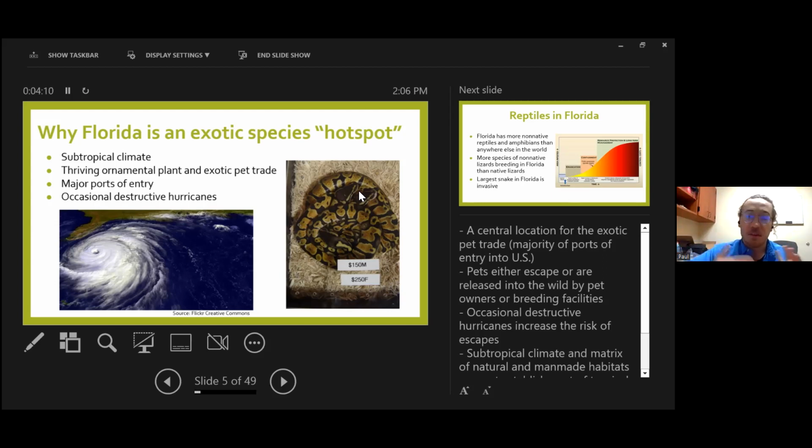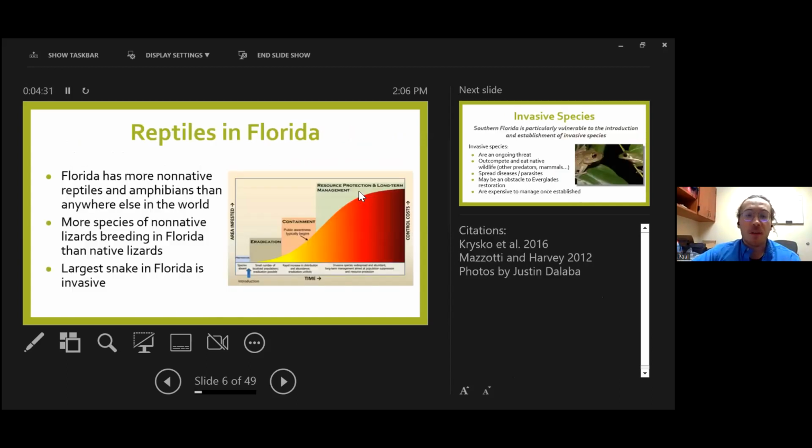The majority of exotic species come from places like the Amazon, Southeast Asia, Central Africa, as well as parts of Oceania. These areas have some of the widest biodiversity in the world, and they are ecologically similar to Florida, specifically down here where all of us live, which is why so many of them have been able to come here. We have more non-native reptiles and amphibians than anywhere else in the world.